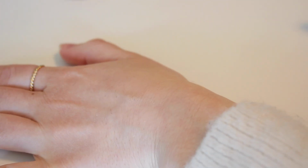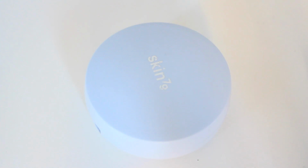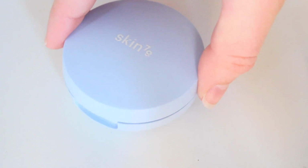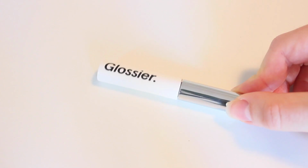And actually that's the reason why I'm so used to using this setting powder. This one is by the Korean brand Skin 79. I've actually had it for a long time, but I really like this product, especially because of the format. It's very easy to carry with you. And after I put the concealer on my face, I just use this setting powder and it actually works wonders.